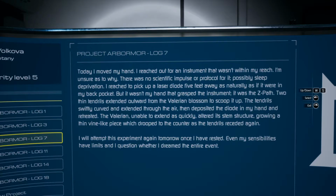Today I moved my hand. I reached out for an instrument that wasn't within my reach. I'm unsure as to why. There was no scientific impulse or protocol for it. Possibly sleep deprivation. I reached to pick up a laser diode 5 feet away as naturally as if it were in my back pocket, but it wasn't.